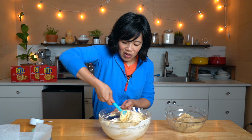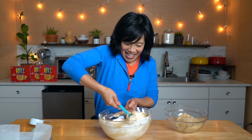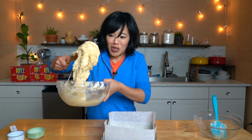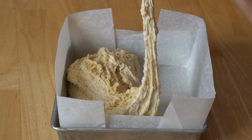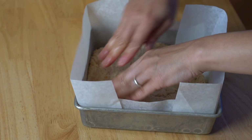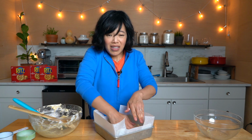So I put an initial load. And now I'm going to put the rest. Take this wonderful mixture, place it into our pan. And with impeccably clean hands that I've oiled, I'm going to just press this into the pan. Then we're just going to let this cool so that we can cut it into nice little bite-sized pieces.